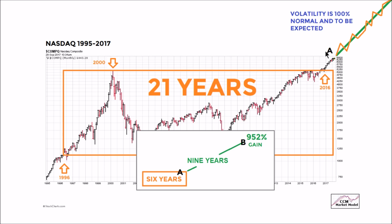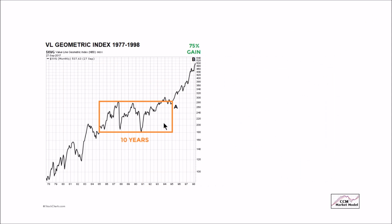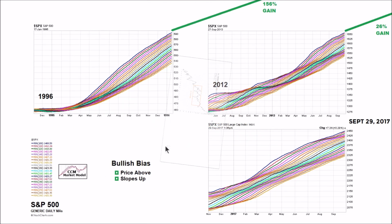The market's not going to make it easy on anyone. And if we can successfully navigate from a point A to a point B, history tells us that even if we owned just the average stock, if we can successfully navigate from point A to point B, we should be able to capture very, very satisfying returns.